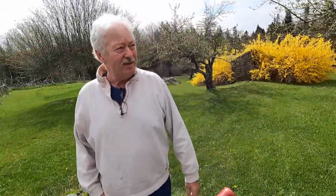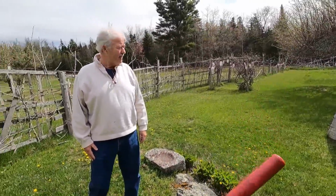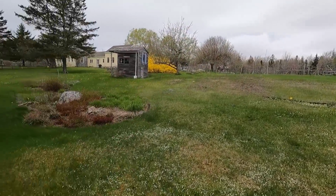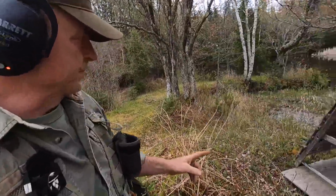Excellent. Beautiful place you have here. Yes, thank you. And you haven't detected this yet. I have not. That's the area right there where there's a garden and stuff. Billy's digging a lot up there. I'm not sure what he's finding. But I just wanted to show you this real quick. Apparently this is the old hand-dug well right here.